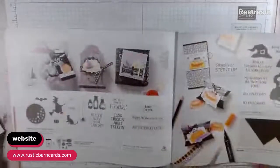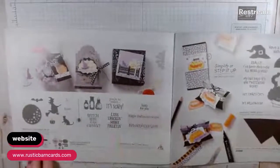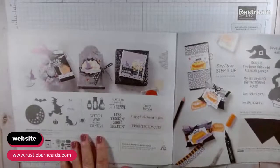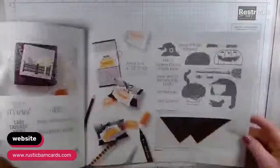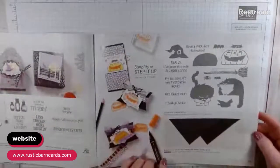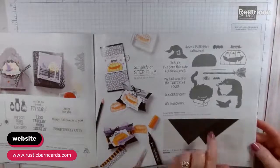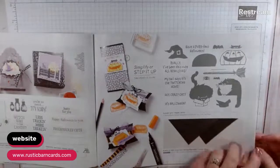And then on page 52, you have Frightfully Cute. So this is another Halloween stamp set. And on page 53, you have Clever Cats. And you also have returning the black glitter paper. And I know I used this a lot last year and will be again this year.